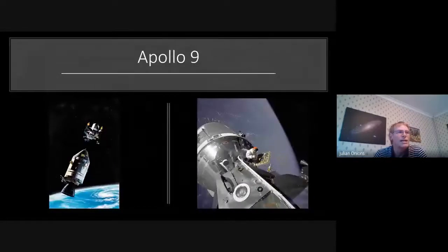Just to sort of complete some of this, Apollo 9 was another test of the systems to see if they could get into Earth orbit, this time with a lunar module brought along with it.